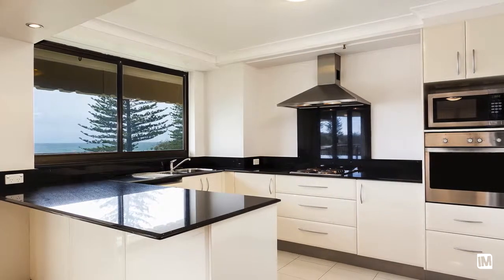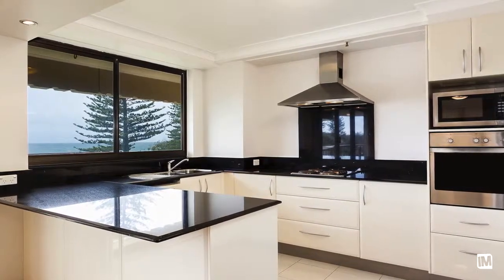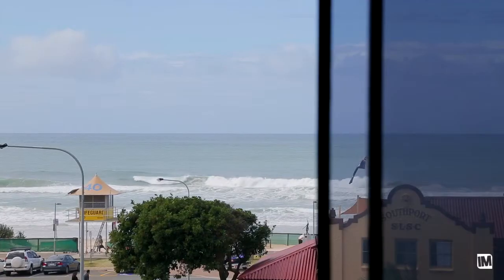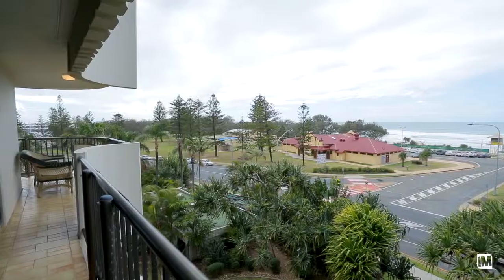So this kitchen is very functional. It's a very modern kitchen as well. You've got fantastic cupboard space, good stainless steel appliances as well. Again, it overlooks the ocean as well, so you can do the dishes while watching the ocean.